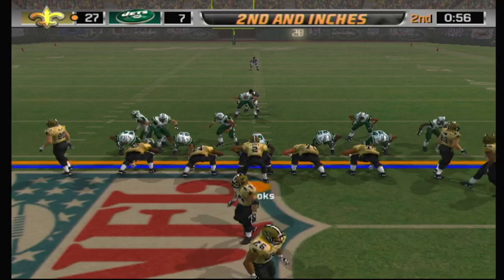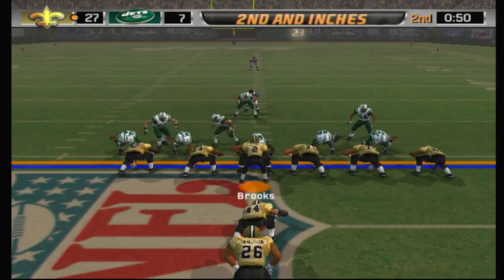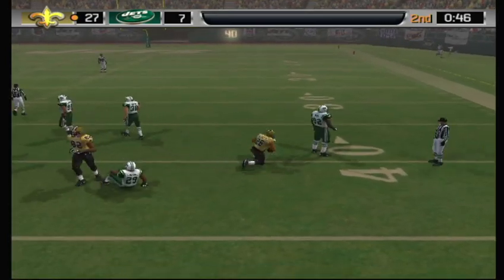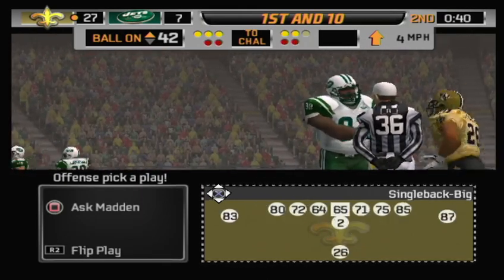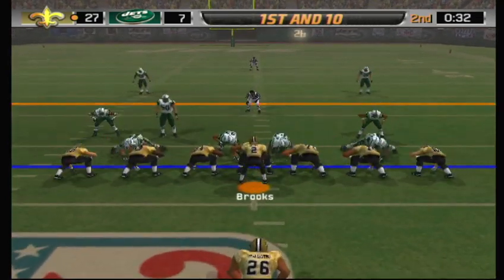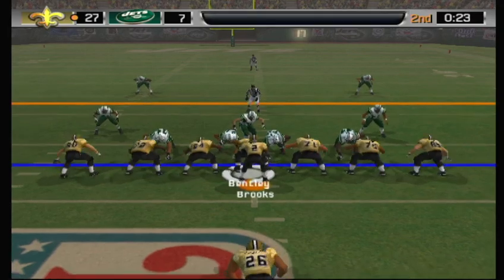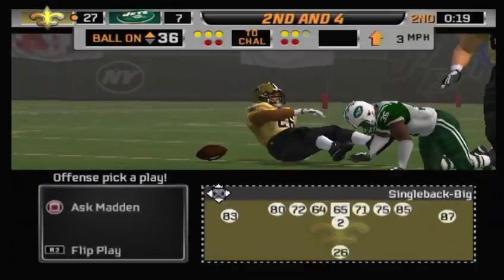Set. Blue, 58. Hand it off to the back. Abraham stops him. Nice job picking up enough to convert for the 1st down. McAllister, the lone back. Hand it off. Barrett records the stop. The corner was able to wrap him up.